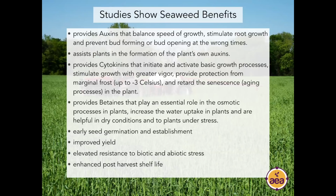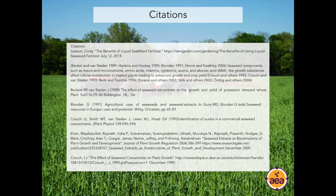So we look at all of this, and the thought that comes to mind is, why would not all growers be using seaweeds? If these products are truly that effective and they have the capacity and the capability of delivering all of these results, then why isn't everyone using them, and why isn't everyone using a lot more of them?